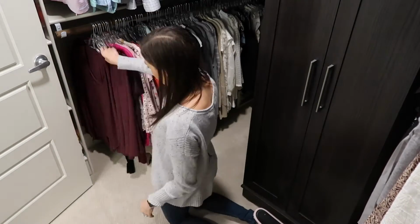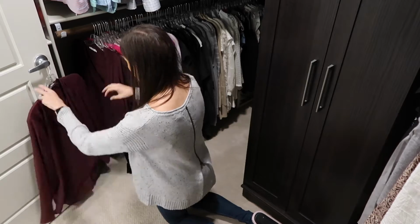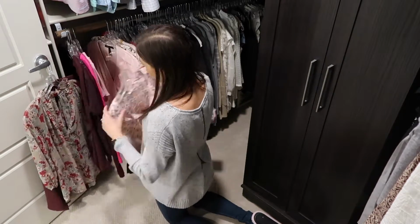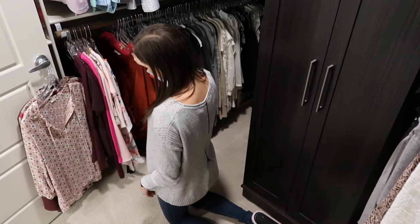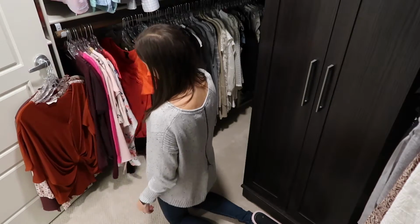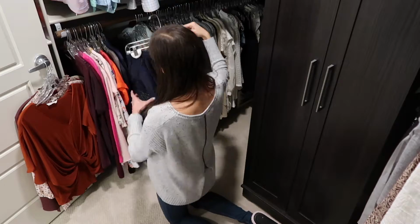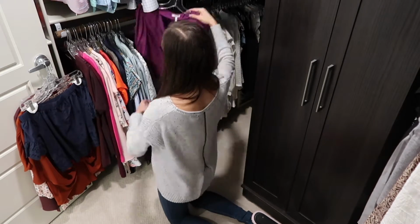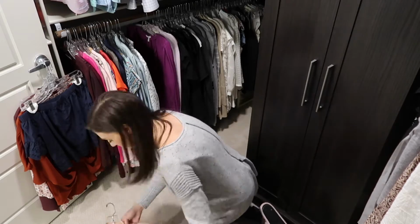Okay, on to all of my tops. So the first section that I have here is all of my long sleeve and short sleeve tops. That's what I'm going through and going to use that door handle again for items that I want to donate or consign. So I'm making some pretty quick decisions here. I'm not pulling everything out for the tops. I'm just grabbing things that I know I want to get rid of.